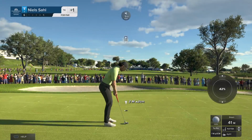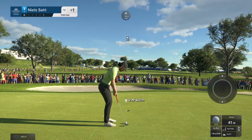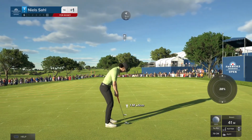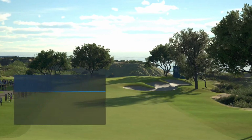Big par saver coming up for this fella. Ooh. Come on, man. Just 3 feet to the cup. Yeah, putting for bogey here. And the putt drops, and we're moving on. Trailing by 4 strokes.